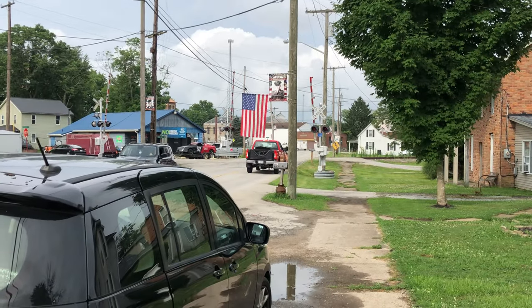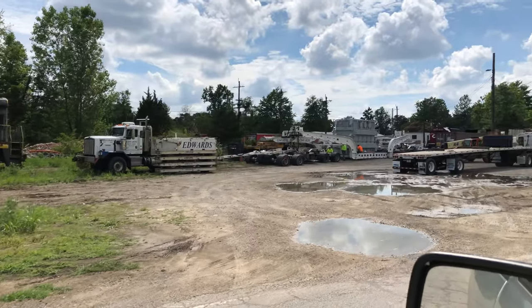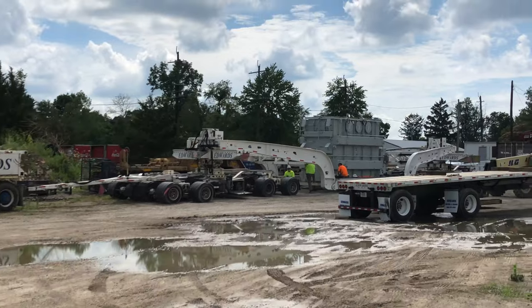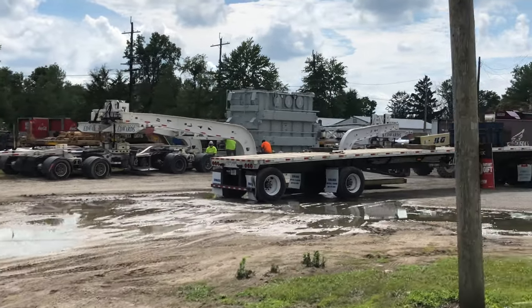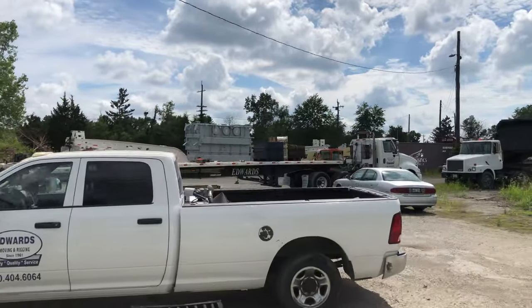It's pretty cool. Moving that gigantic transformer. Look at that. Edwards moving.